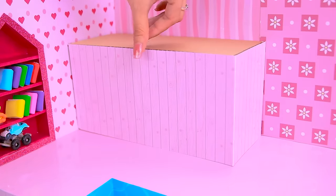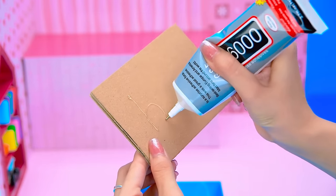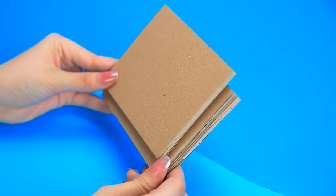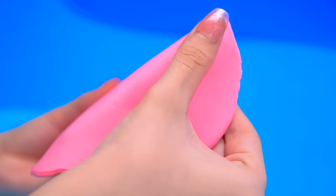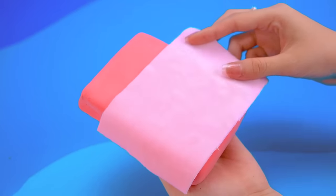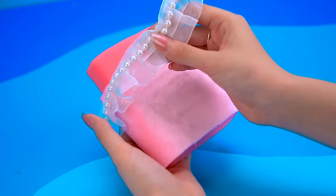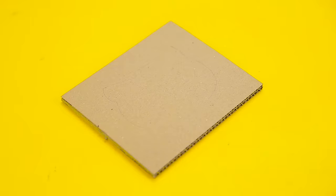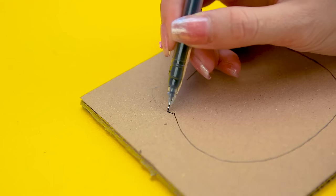For rest and relaxation, the pink bedroom. Covering cardboard with pink clay and cut off the excess. Let's make Kitty's bedhead by using cardboard, using a pencil to sketch a crown shape.